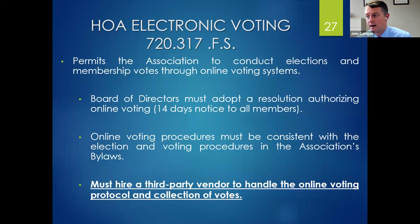Understand that if you're going to do this, our firm certainly has an electronic voting package with the resolution that we tweak for every individual client based on what their bylaws say. But it's something that your legal counsel can go ahead and provide to you if you decide to proceed down this route.